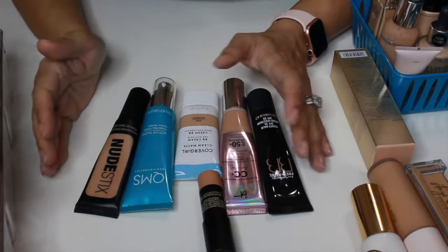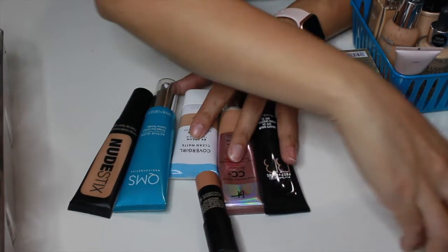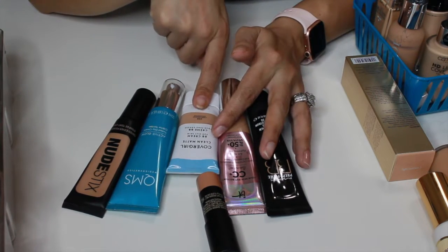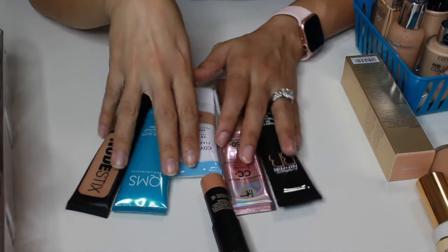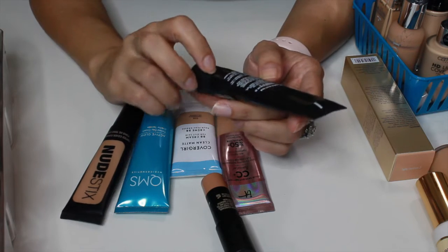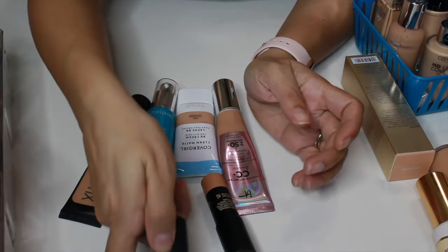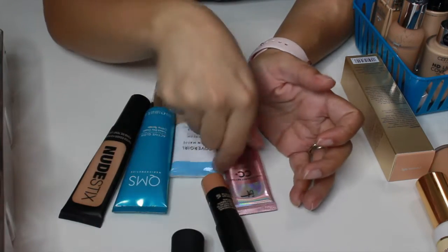Okay, so this is what I would consider like my really lightest coverage stuff. I honestly don't remember what coverage this had. I think it had a little bit more coverage. Anyway, out of these ones, I have the MAC Prep and Prime BB Cream, the Beauty Balm. I'm gonna keep it because I used it one time and it looked absolutely stunning. So I'm gonna go ahead and keep this one.